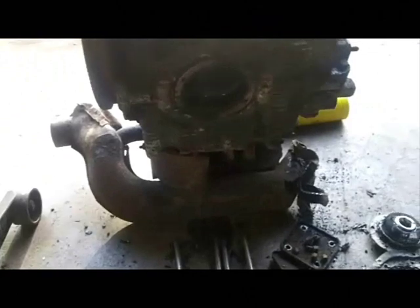It does not want to turn over right now, but that could be anything. That could be a sticky valve, but the valves look really good on this side. Probably just a little bit of corrosion in one of the barrels. But that's awesome. She is rebuildable.